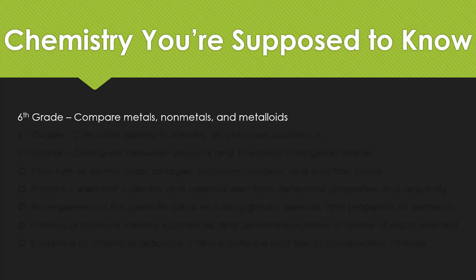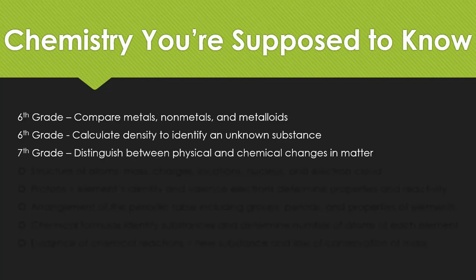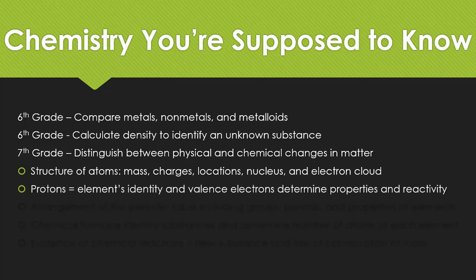From 6th grade, you're supposed to be able to know the difference between metals, nonmetals, and metalloids, and you're supposed to be able to calculate density. From 7th grade, you're supposed to know the difference between chemical and physical changes. And in 8th grade, you should know the structure of an atom. You should know that protons tell me which atom it is, and valence electrons tell me its properties and reactivity.